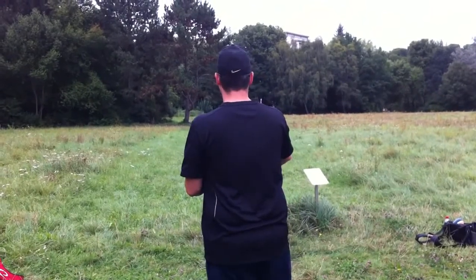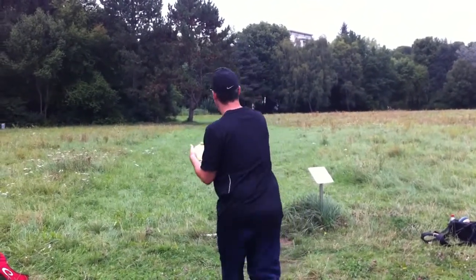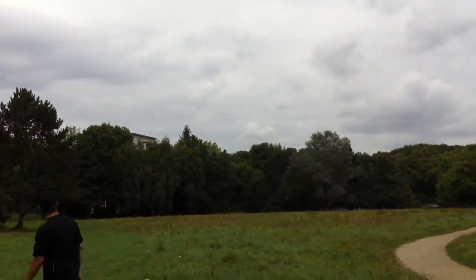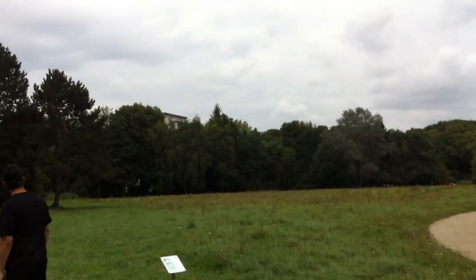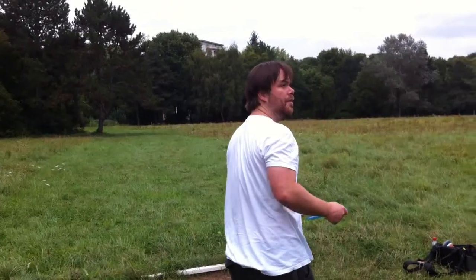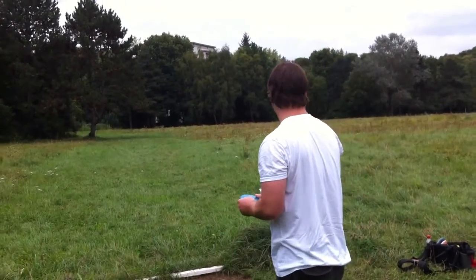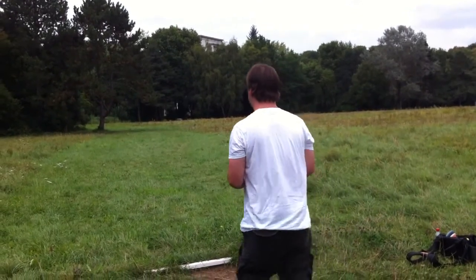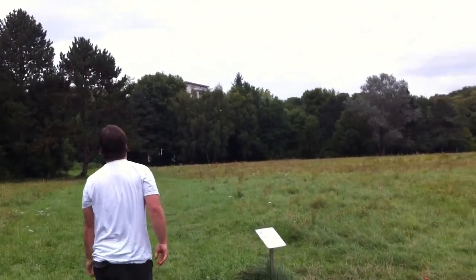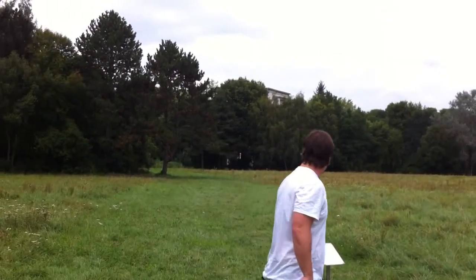The basket. And there it goes up. I like your positive thinking, Jay. He said, do your thing, honey. Yeah, everybody's distracting Todd just to mess with him. That's a safe throw. Bit short.